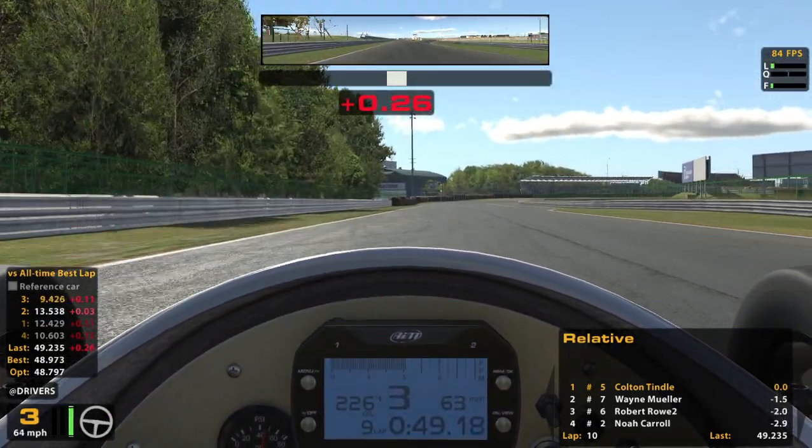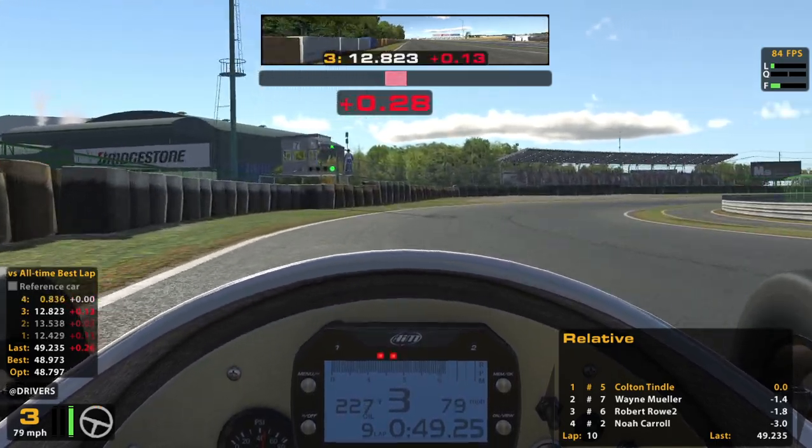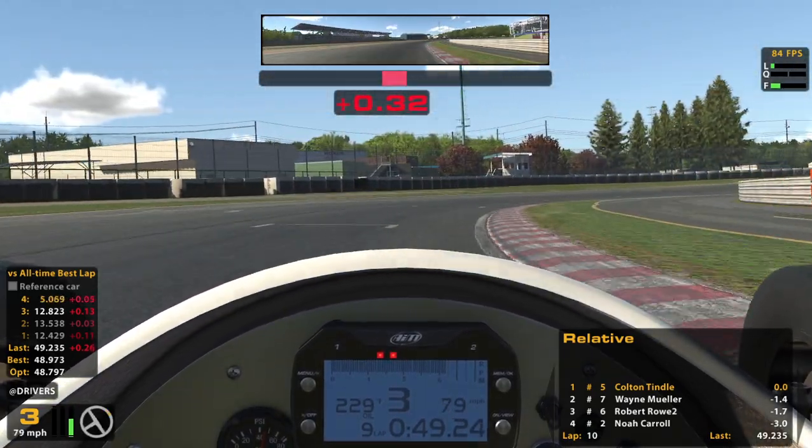So, I mean, if you think about it, I should not worry about that. Just get some laps done, have some fun here at Tsukuba, a track I like.